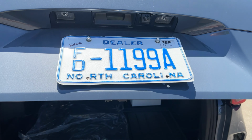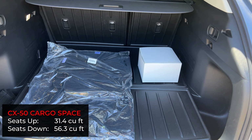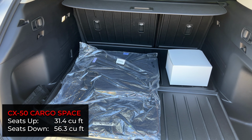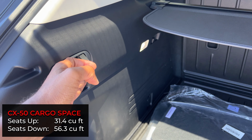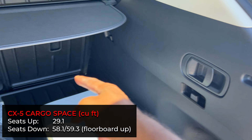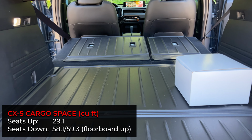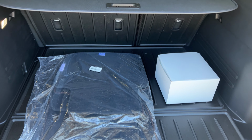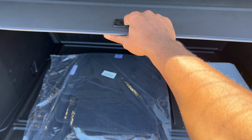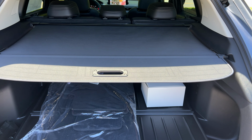The rear cargo space is decent with 31.4 cubic feet of cargo space. Fold down the rear seats and that space increases to 56.3 cubic feet of cargo space. Compare that to the CX-5, which has 29.1 and 59.3 cubic feet with the seats up and down. So while the CX-50 has more space with the seats up, the CX-5 has more space with them down.